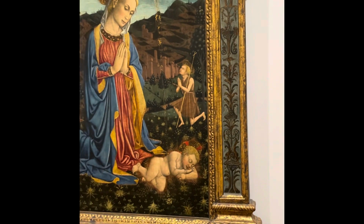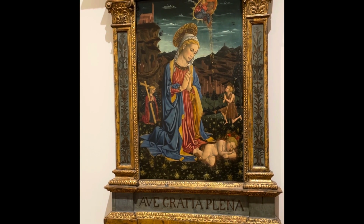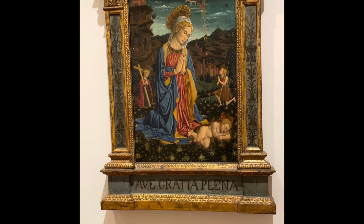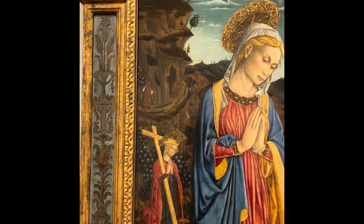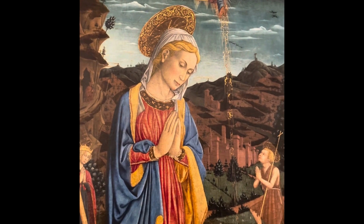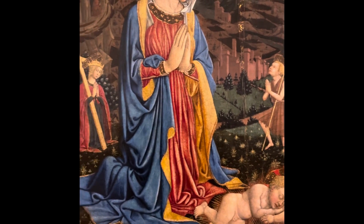What I really like about it is the frame. The frame is so immaculate. It has ionic columns in it. It has the writing at the bottom. Church depicted up there on the hill, heaven pouring light down, cherub baby sleeping, and her praying over them.